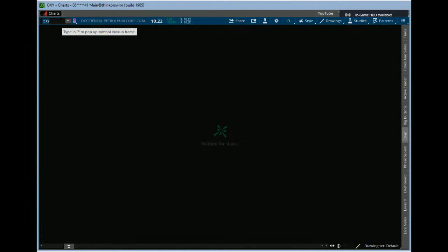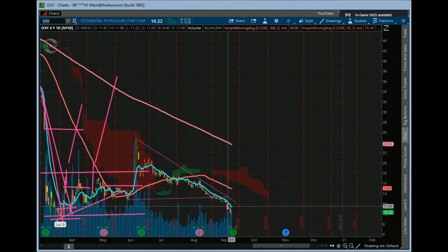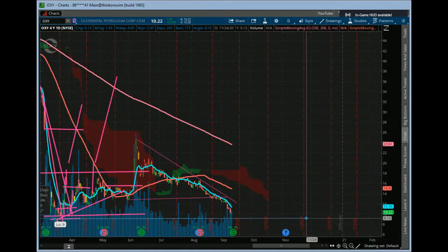Right, Oxy was on our bearish radar the other day. That worked out great. Gave us some nice downside movement. We talked about here the doji sandwich, pushed its way down a little bit lower. The shadow offers some key levels right here. The recent lows are 9. So that's a big level to track there on Oxy.